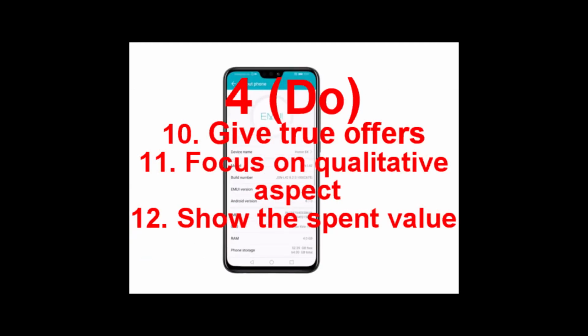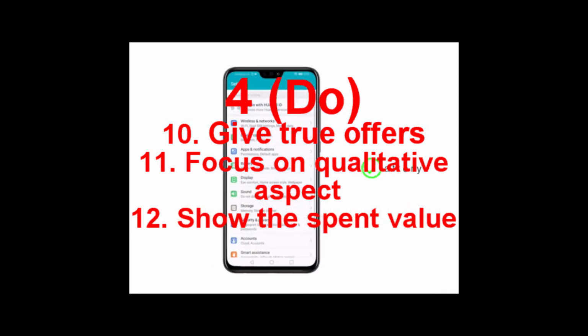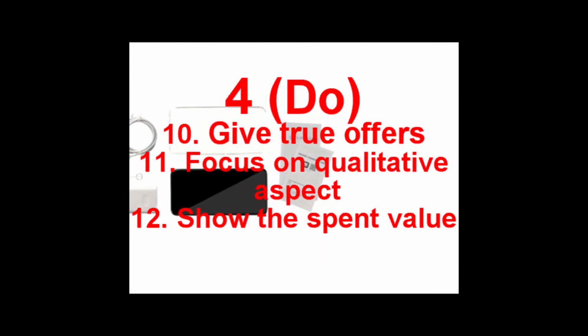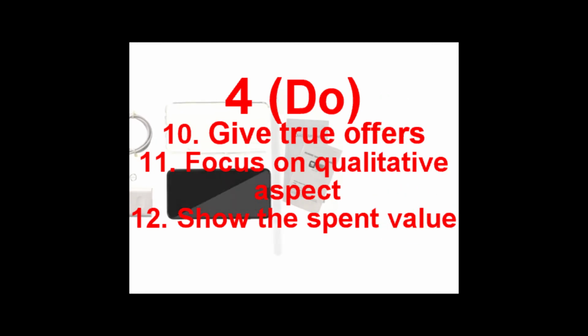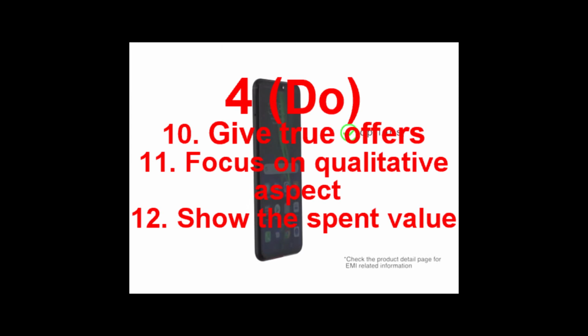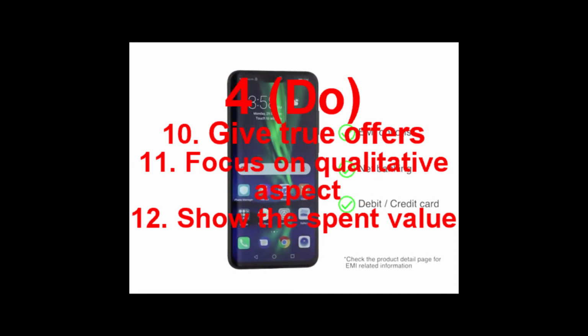The Honor 8X runs on Android Oreo plus EMUI 8.2 operating system and has an octa-core processor with Mali G51 GPU, which makes it suitable for gaming and multitasking. The phone is powered by a 3750 mAh battery. The handset comes with a charger, user guide, quick start guide, SIM ejector tool and protective case. The phone is made available through various EMI options, net banking or payment through your debit or credit cards.